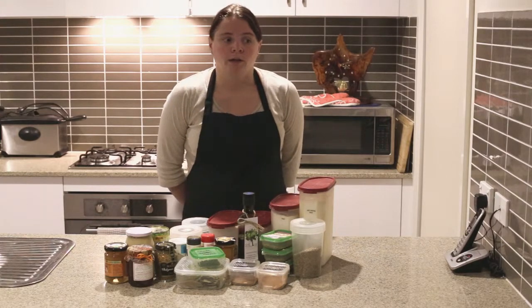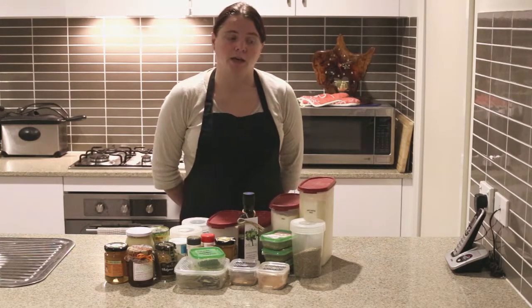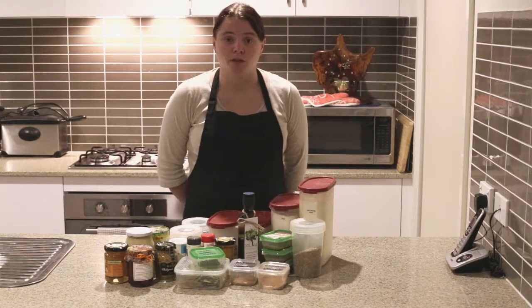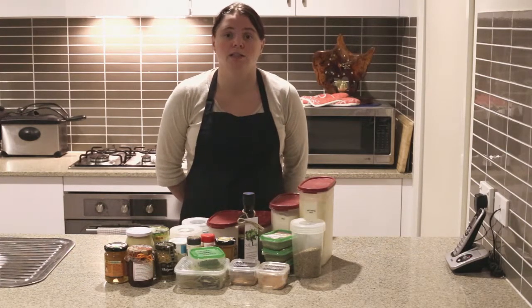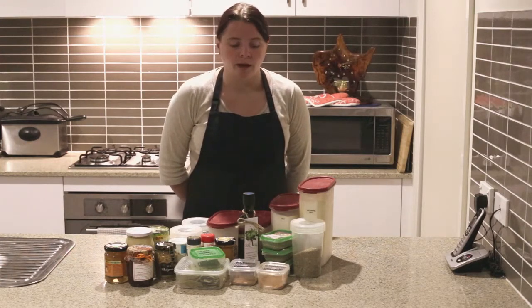The whole concept of having ingredients in your pantry is that you have them ready. You have a variety in your pantry and also in your freezer, so that when you come home from a long day, you have each individual component that you can just put something together quite quickly.